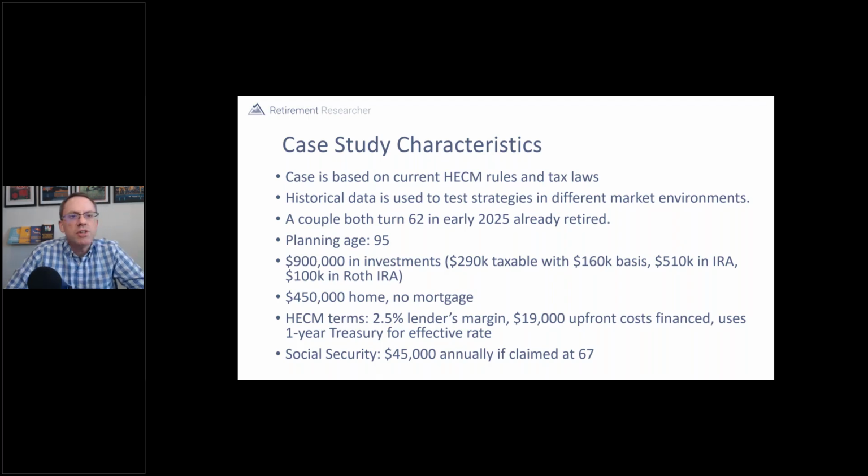We'll look at this for a couple who both turned 62 at the start of 2025. They want to build a plan that is sustainable through age 95. They have $900,000 of investment assets, and you can see the details there, how it's split between a taxable account, an IRA, and a Roth IRA. They have a $450,000 home, which is, as you know, half of the investment balance.